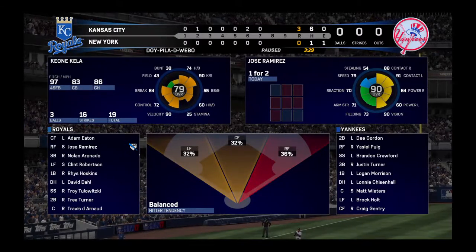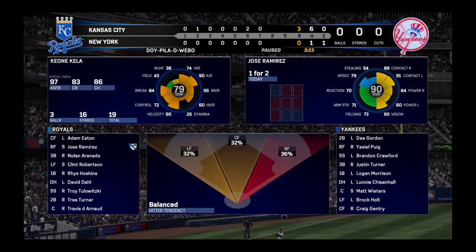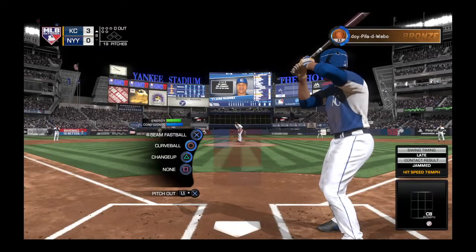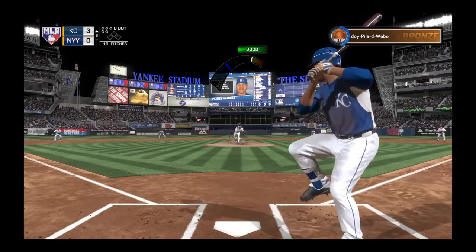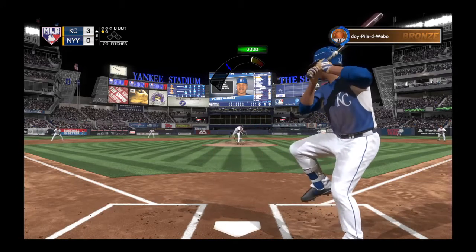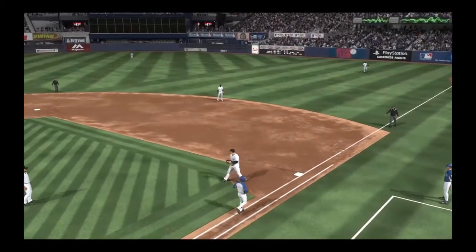Standing in. Leading off for Kansas City, right fielder, Jose Ramirez. And this is fouled back and out of play. And now a pitch on the way. Hit on the ground down the first baseline. And he'll take it to the bag himself for the out.